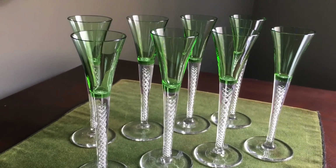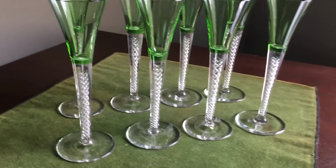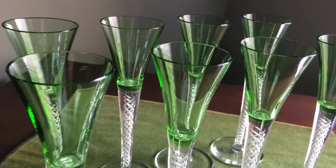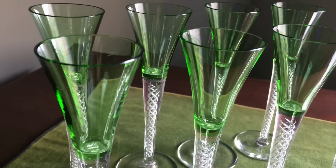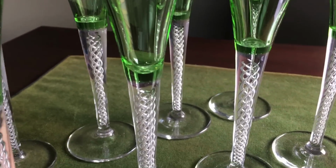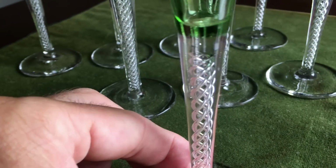We've got 8 little cordials, or aperitifs, I guess. Well, I don't really know if that's the proper term or not, but anyway, there's not a chip on anything. And you know how I feel about chips where you put your lips. No, I steer clear. So they're all paper thin, beautiful. And look at the double twist or double helix inside the glass. Is that not beautiful or what?